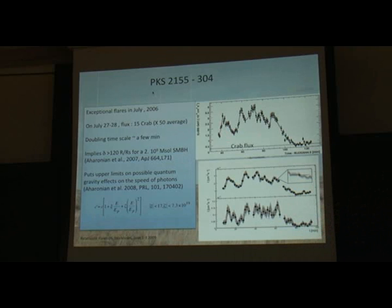So I think one of the most extraordinary observations was that of PKS 2155-304, observed in July 2006. It showed an extraordinary flare on the night of the 27th to the 28th of July. The flux reached 20 times the flux of the Crab, which is 50 times the average flux of these objects, and 100 times the minimal flux observed, with a very short doubling time scale of a few minutes for the shortest flares.